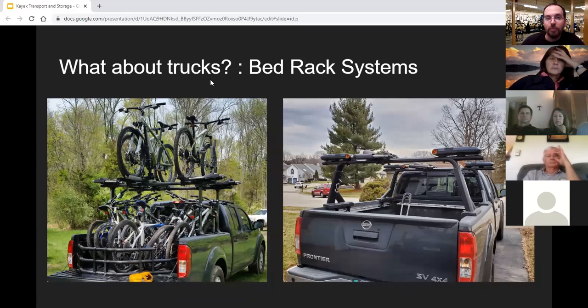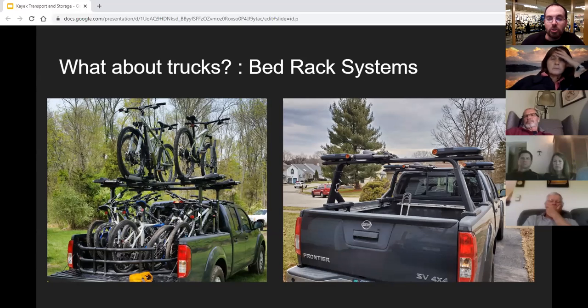And then trucks. This is two different truck racks. This is the Thule Xporter on the left and the Yakima Overhaul on the right. And it just gets a lot of versatility. It lets you change out what's on top. So all the bars we're doing, although we're talking about boats, you can put bike carriers on them too. And it's just good to go.